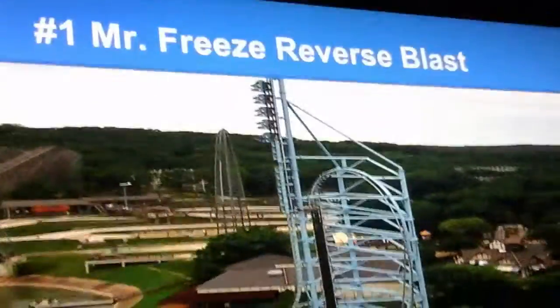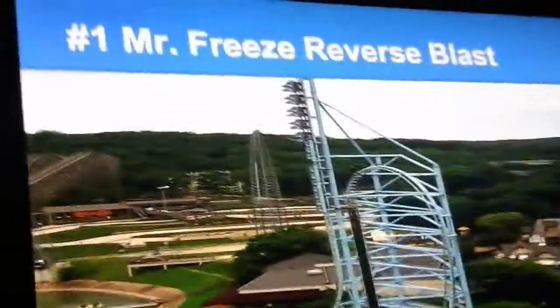The theming is awesome for this ride, don't get me wrong. There's only one other clone of this, which is fine, but I really like this coaster. I consider it the best coaster at Six Flags St. Louis.